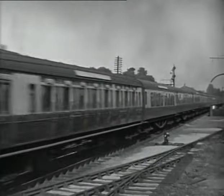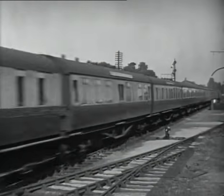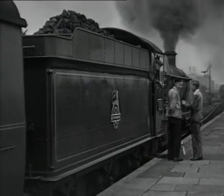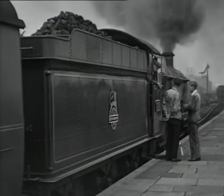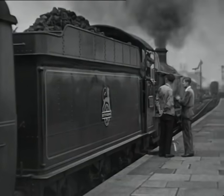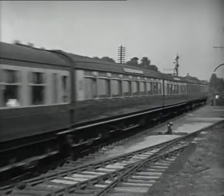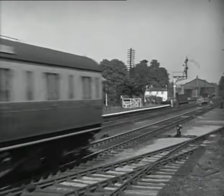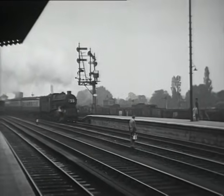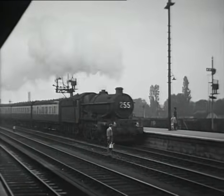However, the financial situation deteriorated so quickly that a revised modernisation scheme was announced 2 years later, which proposed the elimination of steam within a decade. The last few steam engines to be built would be BR standards. To the Western's famous workshops at Swindon would go the final order. The 1950s were thus to be an era of great change on the railways.